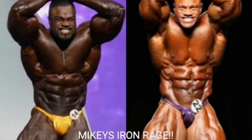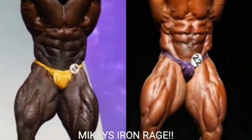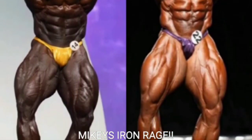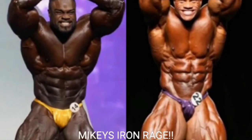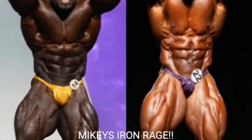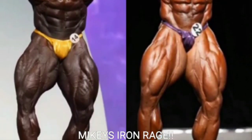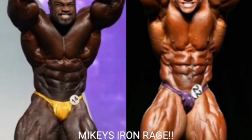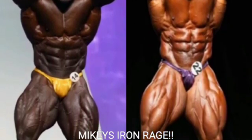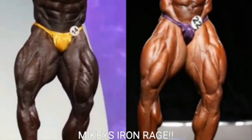Alright guys, now we got the ab and thigh, and this was another pretty tough one. I think that Brandon Curry might have a better V-taper in this pose, but Phil's legs look way better. Phil's V-taper's not bad at all. His chest looks nice and big, and then the midsection's ripped. His abs are really, really deeply cut compared to Brandon Curry, and that's what's going to make me go with Phil Heath in this pose, those ripped abs. So Phil Heath is going to get the point for the ab and thigh.